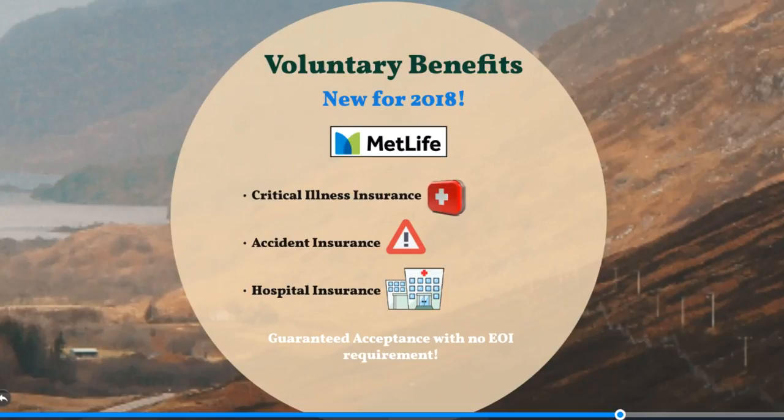Voluntary benefits. New for 2018 are 3 different voluntary benefit options, also covered by MetLife. This is the first year the company has ever offered these types of insurance coverages. The voluntary benefits that the company is going to offer are critical illness, accident, and hospital indemnity insurance. These insurance options work like gap insurance or like AFLAC. They basically offer you an opportunity to receive some money to help pay for expenses due to a situation that qualifies under the type of insurance coverage you elected.